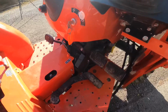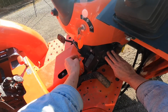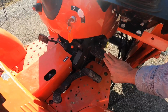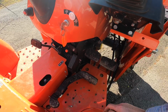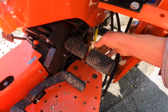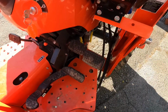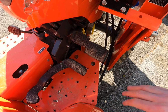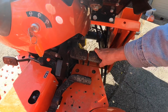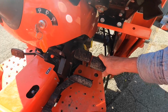And in order to get that adjusted, you hold down on the brake levers. At the same time you push that up and hold it. This also has the option, it'd be a better option if the brakes were on the other side. You can actually separate the brake pedals and operate the tractor. I have yet to figure out why you would on this particular tractor.